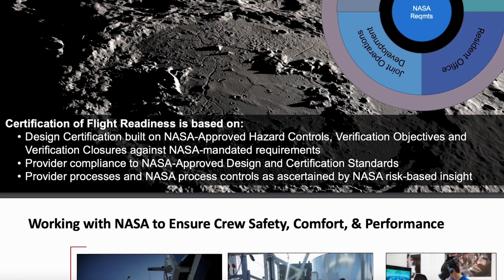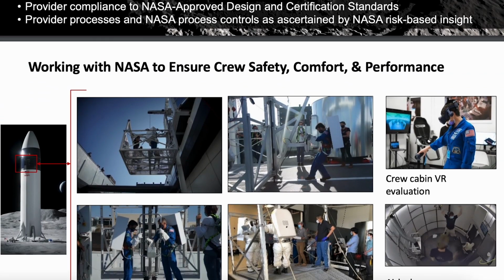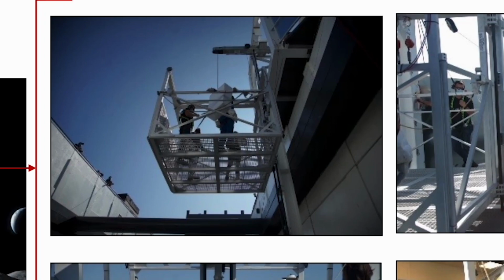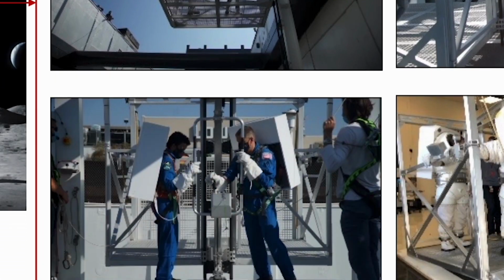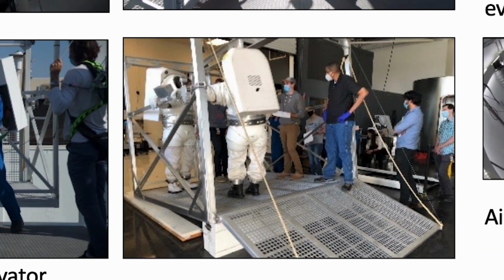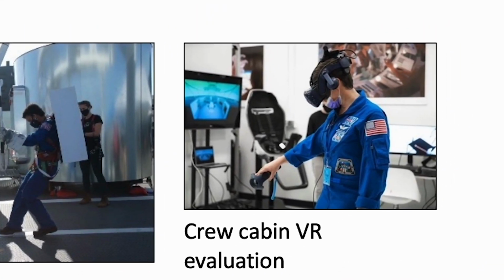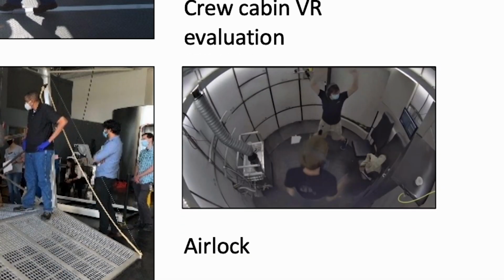The next and likely most significant news I want to discuss is the development of the crew and cargo elevator for the Starship HLS. We had absolutely no idea that they had already begun developing this technology, and quite honestly, I'm thrilled that they are doing it. They seem to be performing a variety of tests to ensure its functionality and safety, and not only the elevator, but they are also evaluating possible crew cabin designs via virtual reality, plus testing airlock systems.